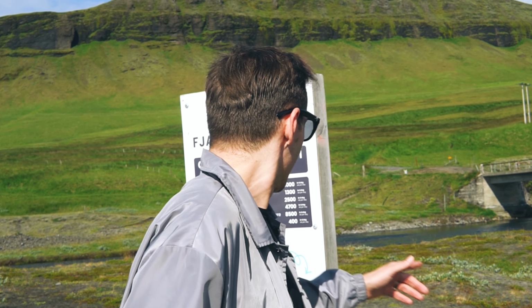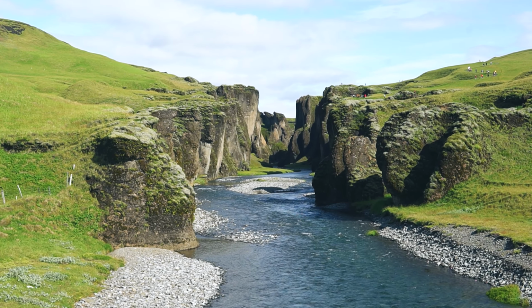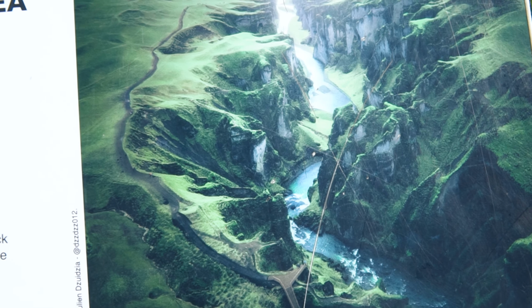Many of the tourist attractions in Iceland do have paid parking zones. But I will tell you the pro tip. The ones without cameras at the entrance, you know, if you see cameras, download the app. If you don't, imagine that I have a drone and I took this photo.